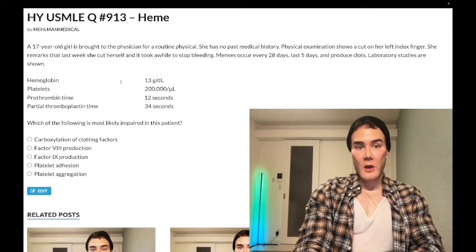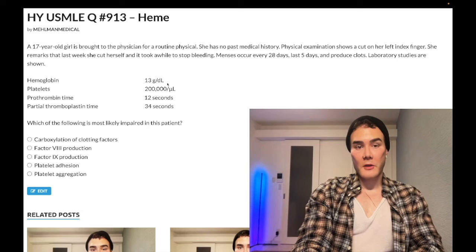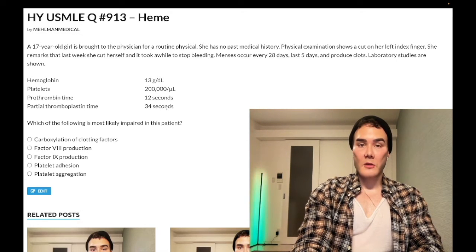Laboratory studies are shown. Hemoglobin normal, 13 grams per deciliter, should be 12 to 17.5 in menstruating women, 13 to 17.5 in non-menstruating women and men. Platelets normal, 200,000, should be 150 to 450,000. Prothrombin time normal, 12 seconds, should be 10 to 15 seconds. Partial thromboplastin time normal, 34 seconds, should be 25 to 40 seconds. Which of the following is most likely impaired in this patient?